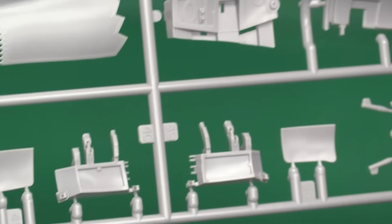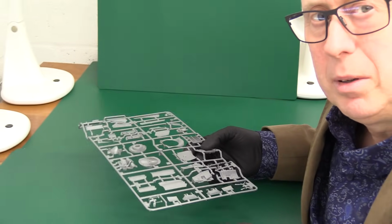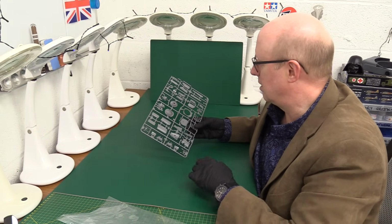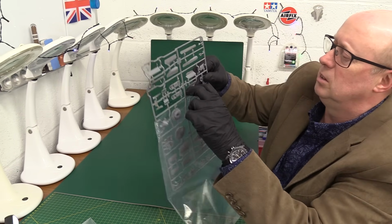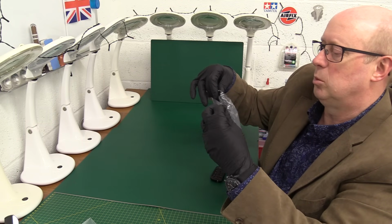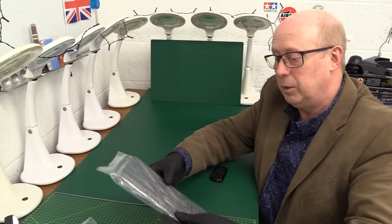Absolutely exceptional. It's just beautiful, isn't it? It's like poetry in plastic, really. You know. It's got that nice sort of solid feeling plastic, but not too hard, not brittle. On a scale of 1 to 10 of hardness, it's about a 7 or an 8, isn't it? Just right, really.